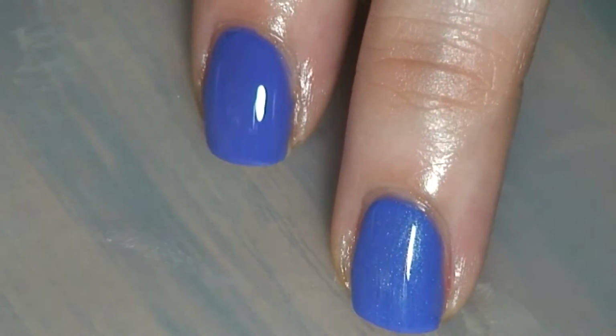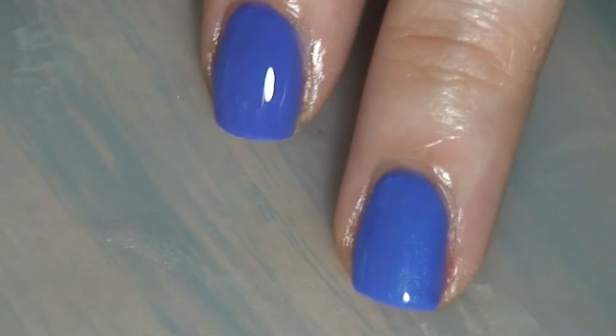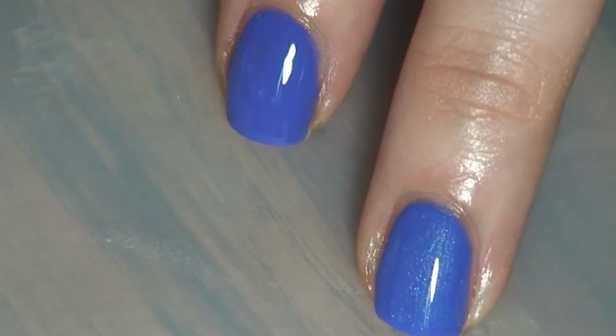And here it is compared to Deepened. Again, Deepened is the one with the shimmer in it, and Bluz Cruz is just a flat cream.